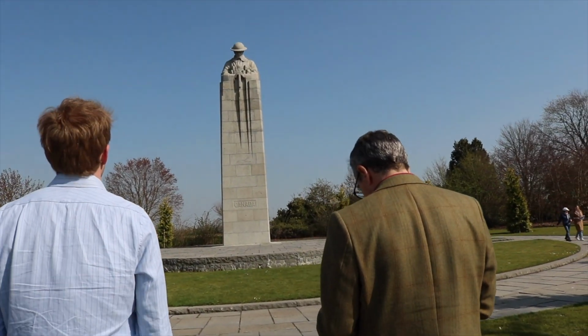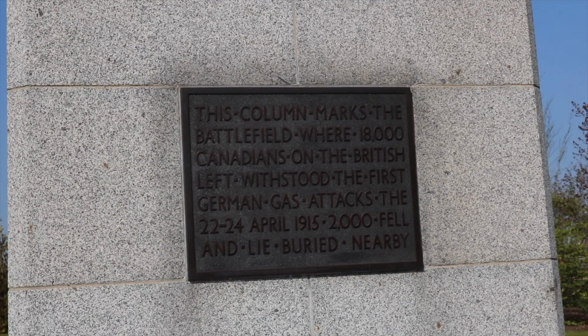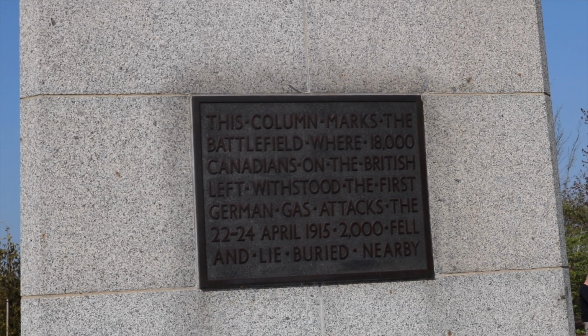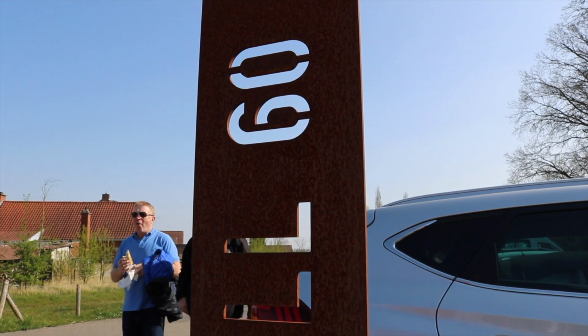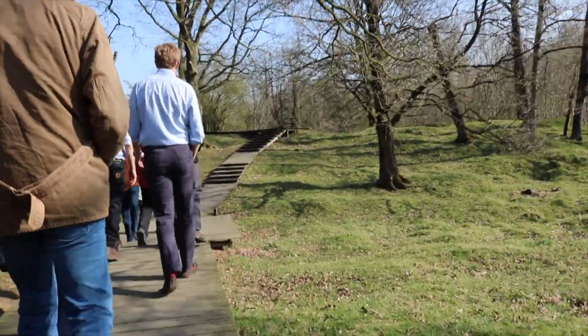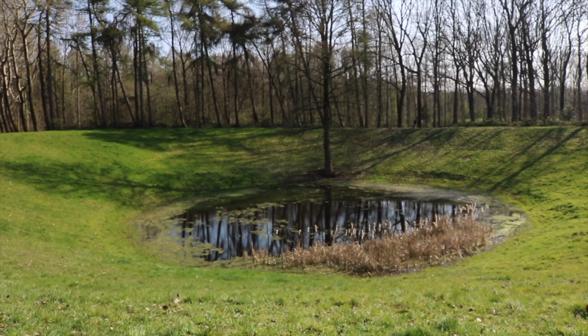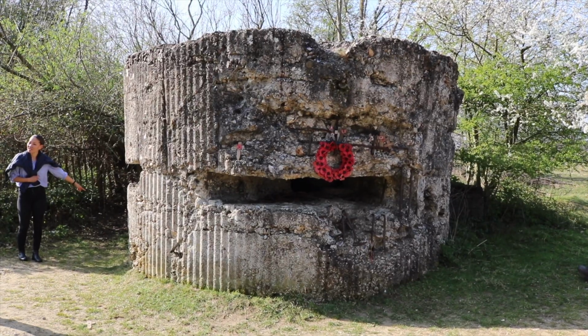Once we'd looked round the trenches, we went to Vancouver Corner, which is a Canadian War Memorial. After this, we went to Hill 60. Hill 60 had tactical significance as it gave the Germans good views into the British lines. Two of the highlights of Hill 60 are the huge crater that was blown by mines, which is 30 foot deep, and the German pillbox.